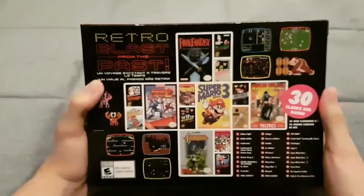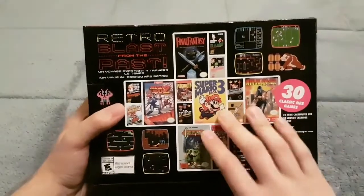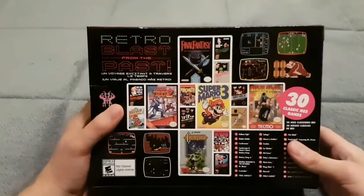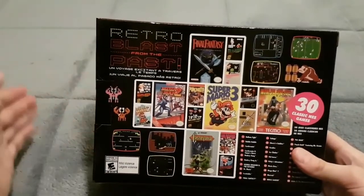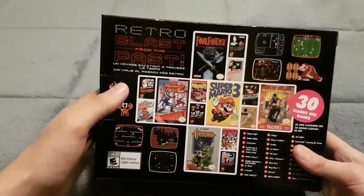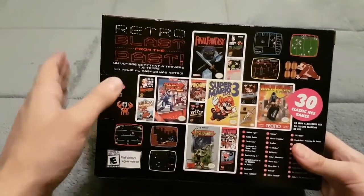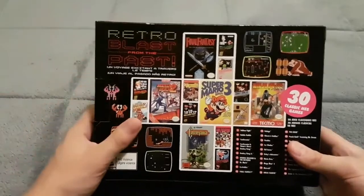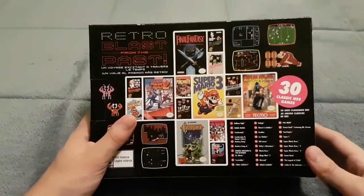So yeah, some of the games that could have been in this console didn't make it, sadly. Like, for example, the first Contra, and we had Super C instead. There's no Dragon Warrior, and other NES games that should have been in this console as well. But oh well.